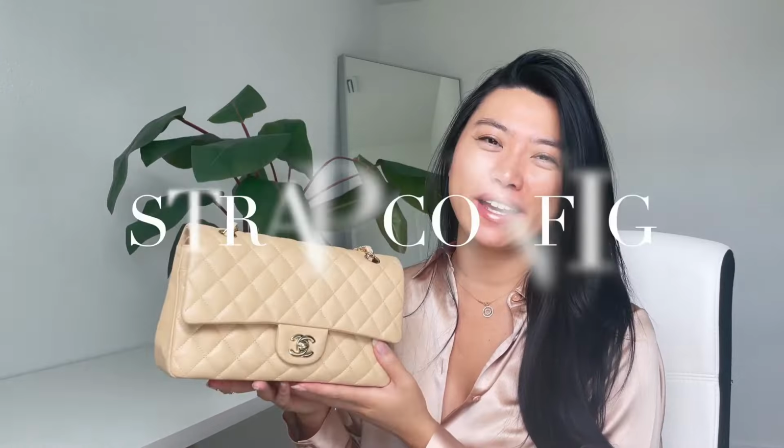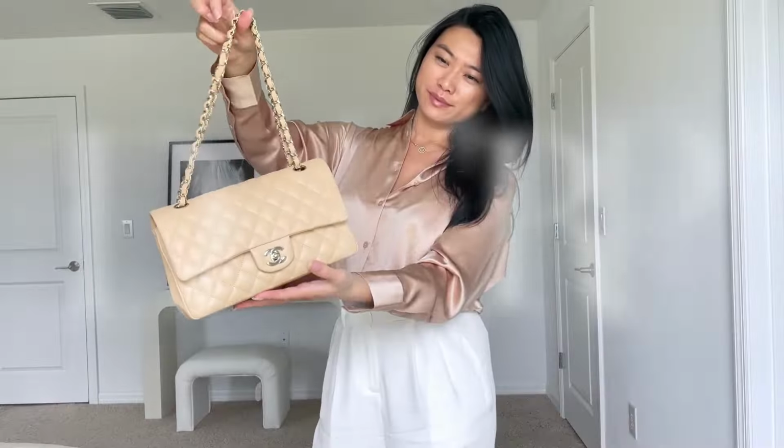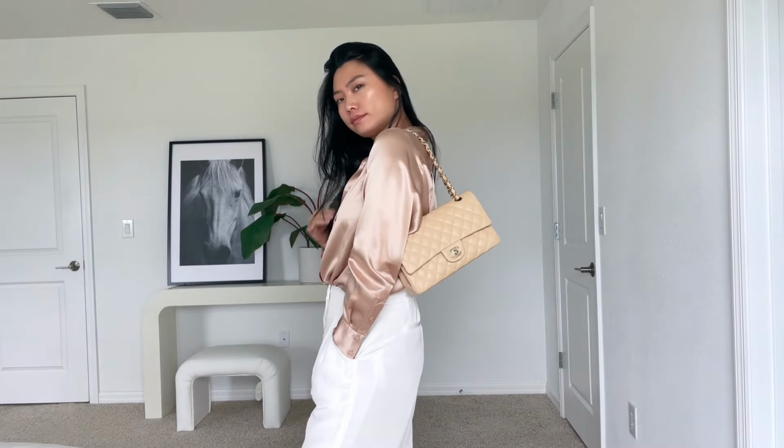One of the easiest ways to make the most out of your luxury bag like this Chanel Classic flap bag is to know how to style the straps in different ways. And there are some creative ways that you can do this. This is one of the most common ways to be wearing the Chanel Classic flap bag, with the double strap over the shoulder, because it hits most people at the right height.